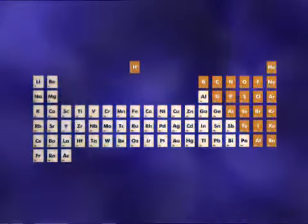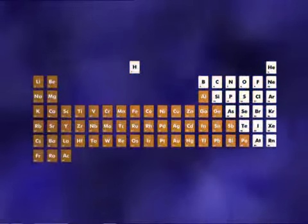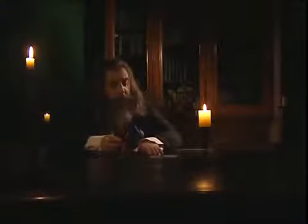The periodic table includes a place for all the elements that have been discovered. Metals are found on the left, and nonmetals on the right. Elements with similar properties are grouped together in columns, but the elements haven't always been arranged in this way. It was in 1869 that the brilliant Russian scientist Dmitry Mendeleev worked out the basis of the modern periodic table.